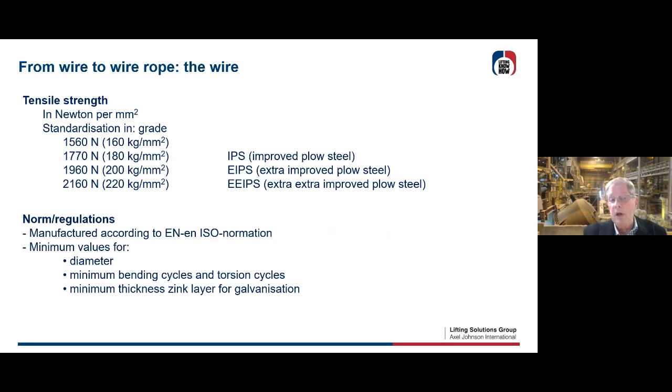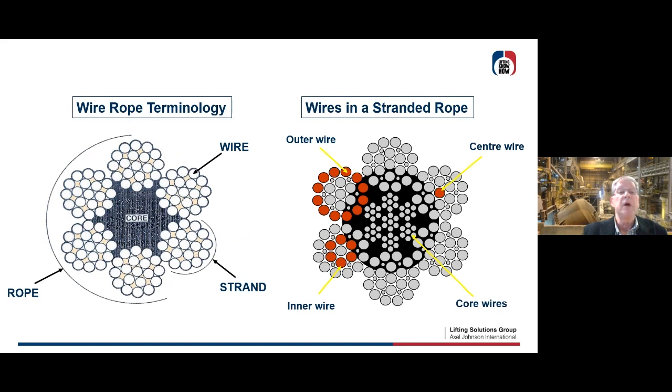Okay. For all these wires, you need to follow the norm, the regulations: the strength, the diameter, the minimum bending cycles, and so on. So normally this is done in labs by the people who make the wire. A little bit of wire rope terminology.